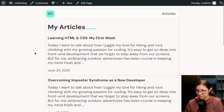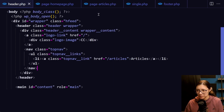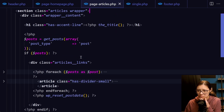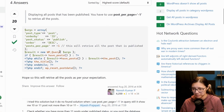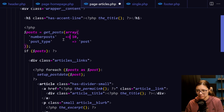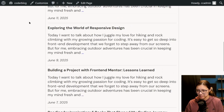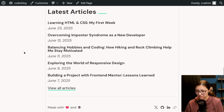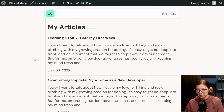And this seems pretty good. Wait, this is loading 1, 2, 3, 4, 5. And we had 8 posts, so I think we didn't update the loop correctly. Oh, posts per page is -1. Okay, good to know. All right. There we go. Now we got all the posts here. Oops, and then if we go to the home page, we have 5. All right, so that took a little bit, but I think we are good in terms of the local site.